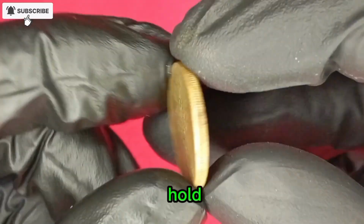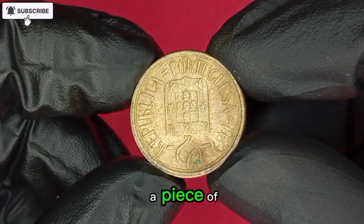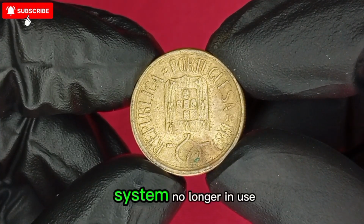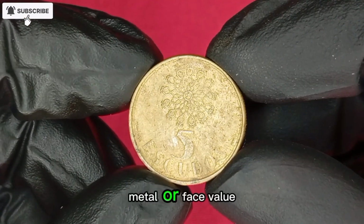However, the coin may still hold interest for collectors of Portuguese coins or for those who collect coins from former currency countries. As a piece of monetary history, the coin represents a link to a currency system no longer in use since the adoption of the euro, and as such carries historical value beyond its metal or face value.